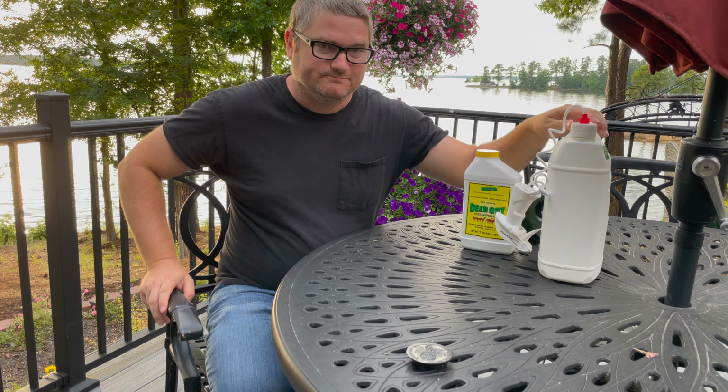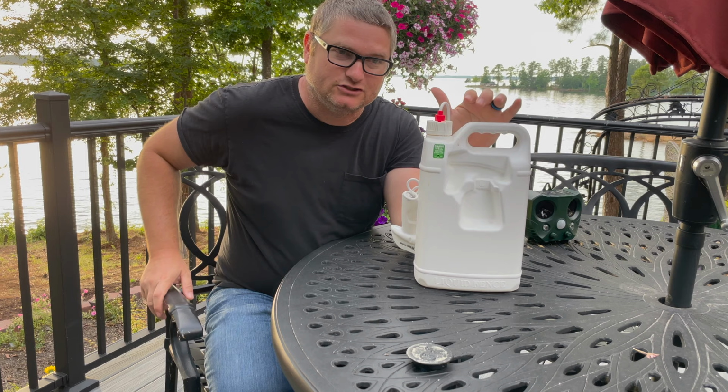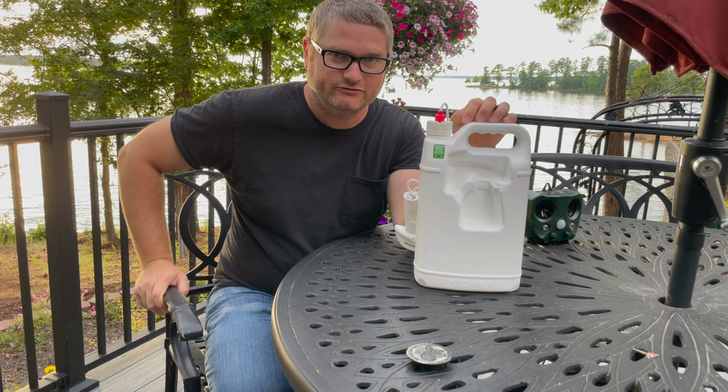So anyway, we went for a year with no incidents, and for the last few years, we have used this. It doesn't have the thing. So how about that? I didn't even look. It's Liquid Fence. You can get this at Lowe's, Home Depot, or a lot of garden centers sell this. This is Liquid Fence deer and rabbit repellent. This is the kind that comes ready to spray.